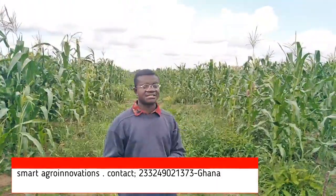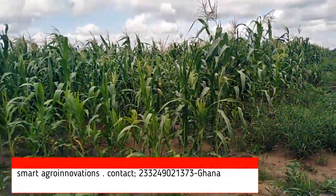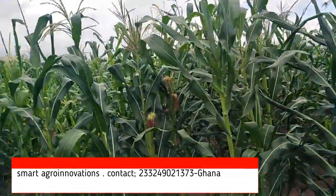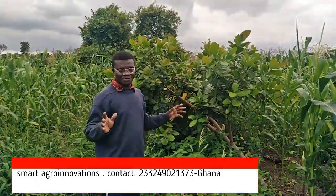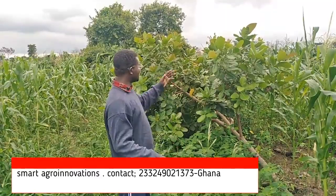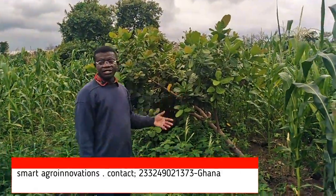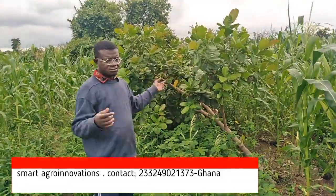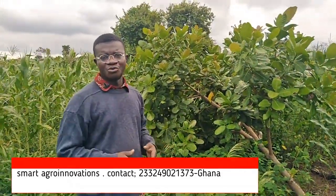You can see that this farm is an integrated farm. You can see that there are cashew plants here. This is a cashew farm actually. So the cashew is the main crop, but it will take about 3 to 4 years to fruit. You plant your cashew, you don't have to just leave the land bare. No, you have to put it into production.